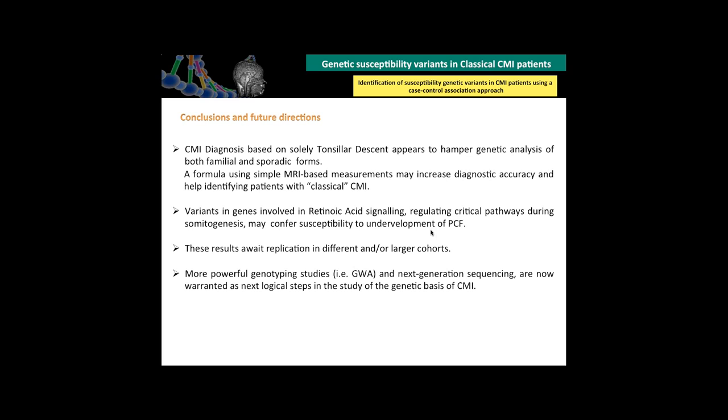And finally, as main conclusions and future directions of this work, we could say that Chiari malformation type 1 diagnosis based solely on tonsillar descent appears to hamper genetics studies in both familial and sporadic forms. A formula using simple magnetic resonance image-based measurements may increase diagnostic accuracy and help identify patients with classical Chiari malformation type 1.